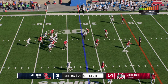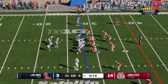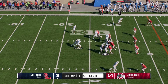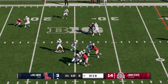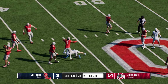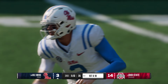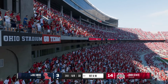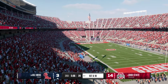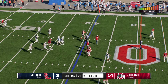The Rebels in the hurry up. To the air on first down. Still looking on the move. And he gets out of there and gets some yardage and gets down without taking any punishment. Nice job by the QB, sitting back in the pocket. You can tell he wants to throw the football, go through his progressions. Nothing home, take off, and slide. I love the slide at the end. Don't take a big shot.